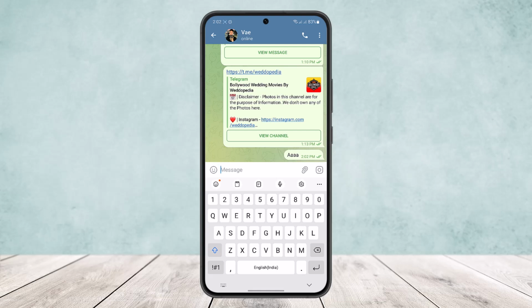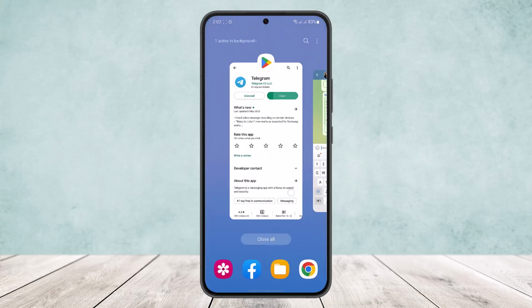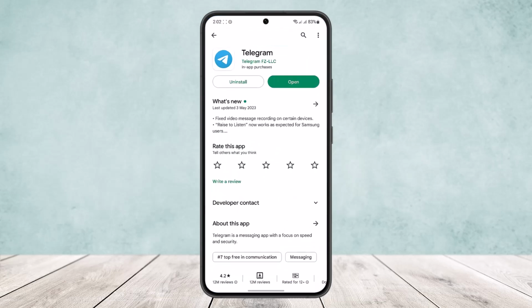But if the two tick marks don't appear and only a single tick mark appears, then it might mean that they have blocked you on Telegram. This is the only way that you can know that you have been blocked on Telegram. There are no other options that you can use to know.